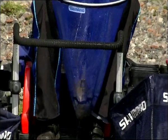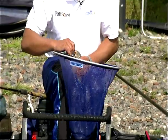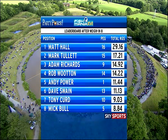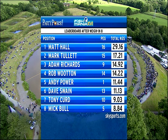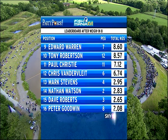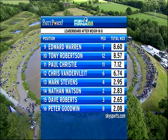Peg 5, there is Mick Bull, last year's champion, 2008. I think it's safe to say that he's not going to be winning back-to-back FishOManias, though you never know. It could be leaping up the leaderboard with that fish. He's got a determined look on his face. Well, he might be determined, but he's still in 8th place. Matt Hall racing away at the top. Andy Power has leapfrogged a few anglers there from the second page of the leaderboard. He's now into 5th place, and he's replaced Ed Warren, who drops down into 9th.